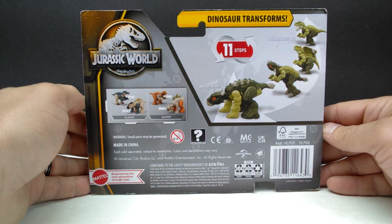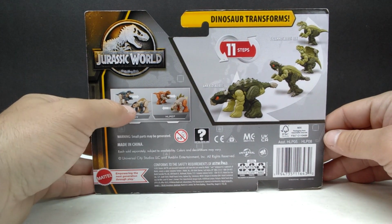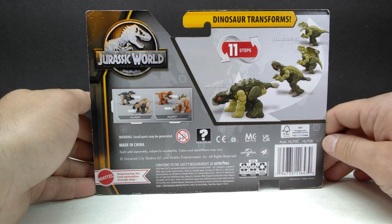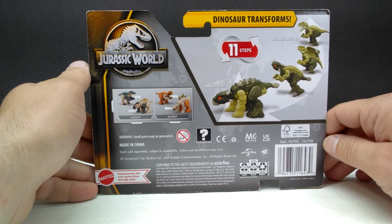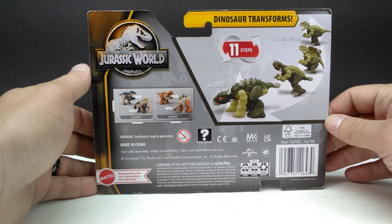And then you can see here on the back, we've got a shot of how the dinosaur is going to transform. And then you can also see the other 2 figures that are in this wave of Fierce Changers, which is a Baryonyx, and it looks like a Parasaurolophus, and then a Carnotaurus and Stegosaurus. So, like always, let's pop this out of the box and check it out.